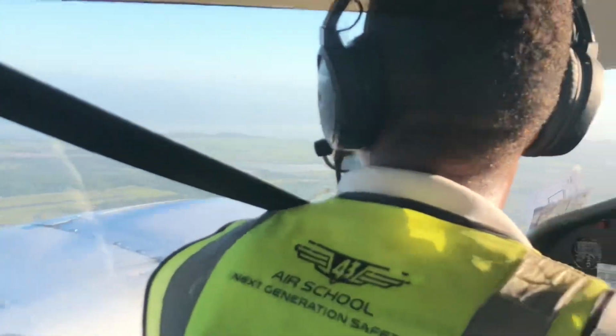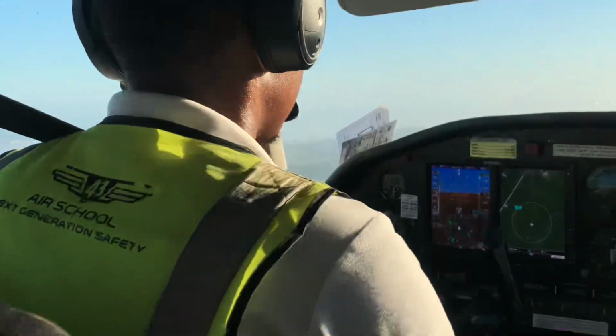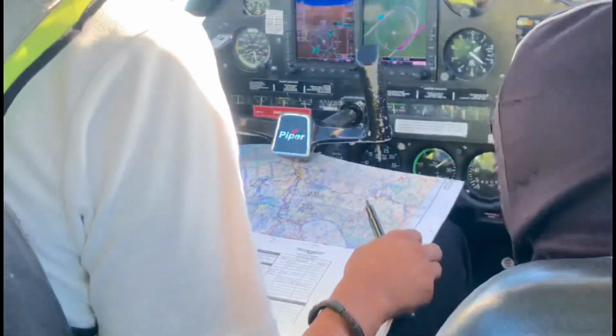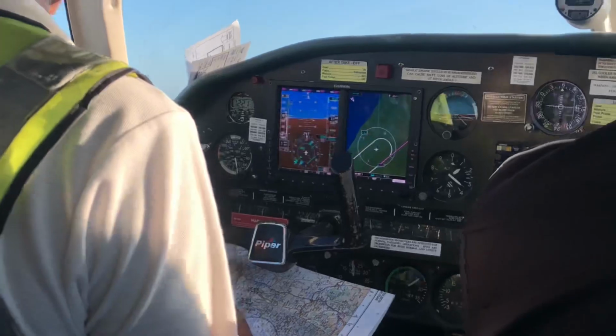After taking off from East London, we climb up and start routing towards our next destination, Peddie, thereafter Port Alfred. The captain is now continuing by means of visual navigation using the time map ground technique.